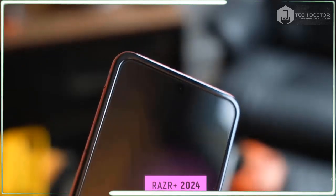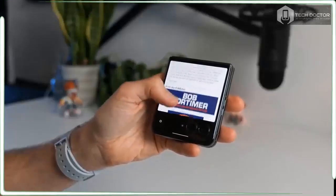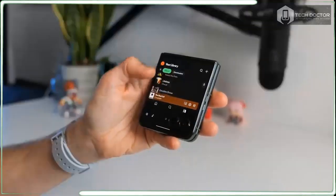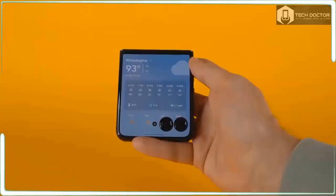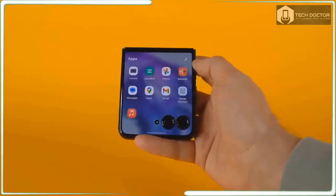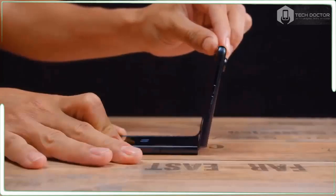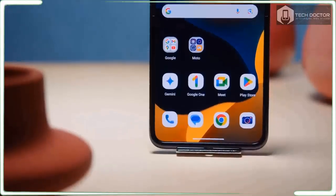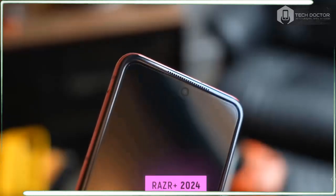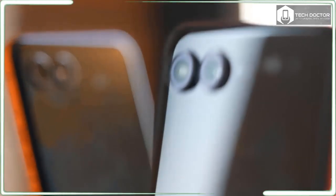This is due to the hinge being 30% smaller, which interestingly enough also minimizes the crease along the middle of the display. It is still noticeable at certain angles, but it's nowhere as prominent as the crease across the Galaxy Z Flip 5 screen. Best of all, the Motorola Razr Plus is available in more colors than ever before, with a total of 4 colorful options. They include midnight blue, spring green, peach fuzz, and hot pink. These options remind me of the time when Motorola released a slew of vibrant colors with the Razr V3 during the mid-2000s.